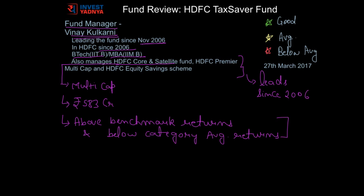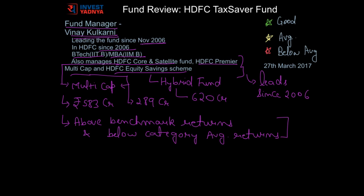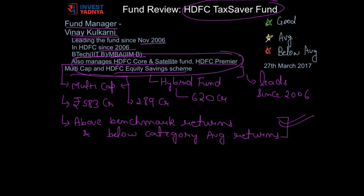And the same is the story with HDFC Premier Multi-Cap Fund, which, as the name suggests, is also a multi-cap fund with 289 crore assets under management, and HDFC Equity Savings Fund, which is an equity-oriented hybrid fund with 620 crore assets under management. So if we see all of Vinay's funds together, we see the same story, which is above benchmark returns but lower than category average returns.